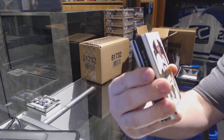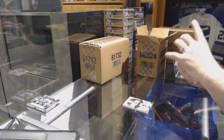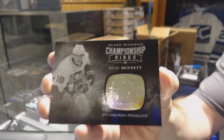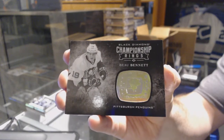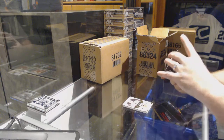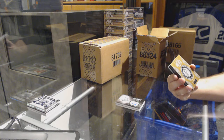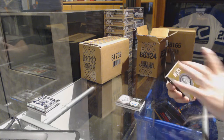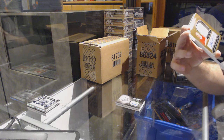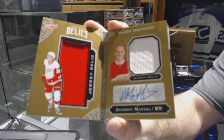It looks like we got a booklet in the middle. That'll be a fun one, I think. For the Pittsburgh Penguins, championship rings, Bo Bennett. Bo Bennett. Ooh. Numbered 43 of 49 rookie booklet relics, dual jersey autograph for the Red Wings, Anthony Mantha.